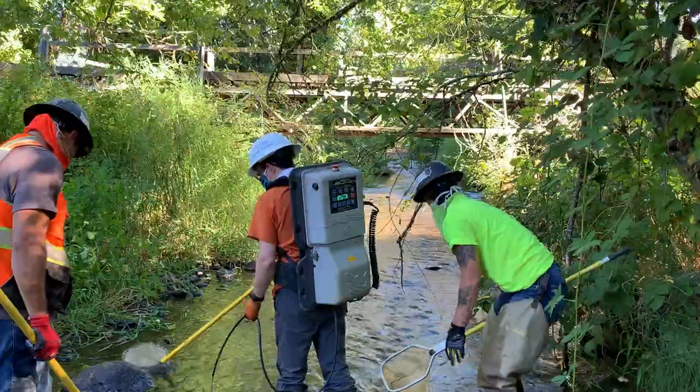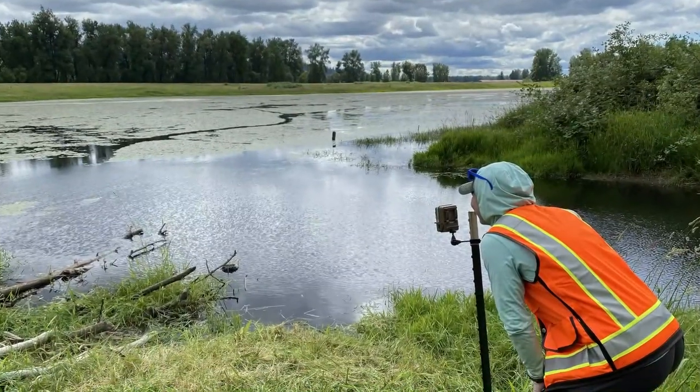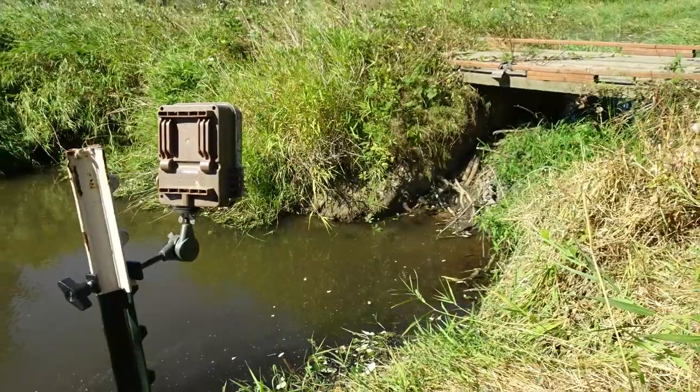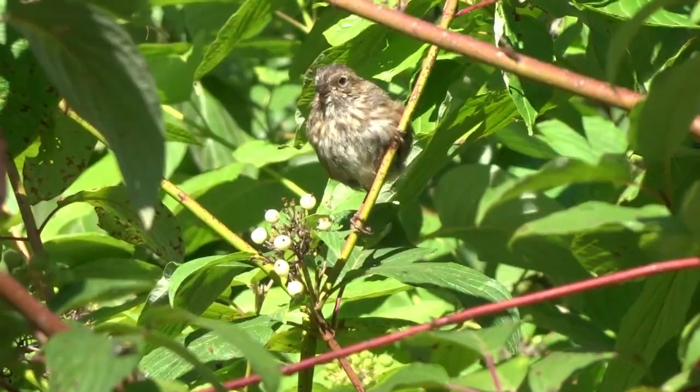refuge. You may know about the construction activity and fish salvage efforts from our previous videos, but we also set up two trail cameras between Redtail Lake and Gibbons Creek to get a glimpse of all the critter activity going on in spite of the construction. Take a look and see if you can identify all the species that were hanging out at the refuge this summer.